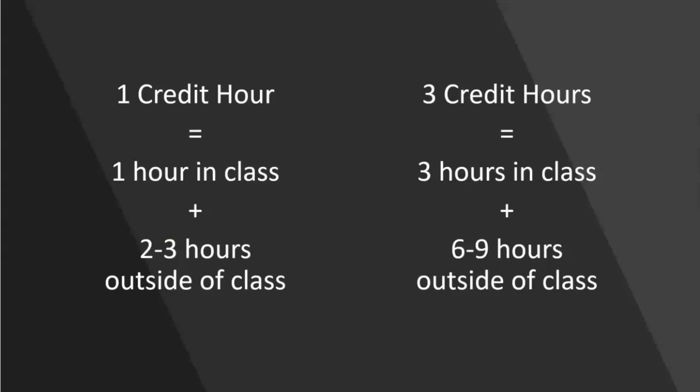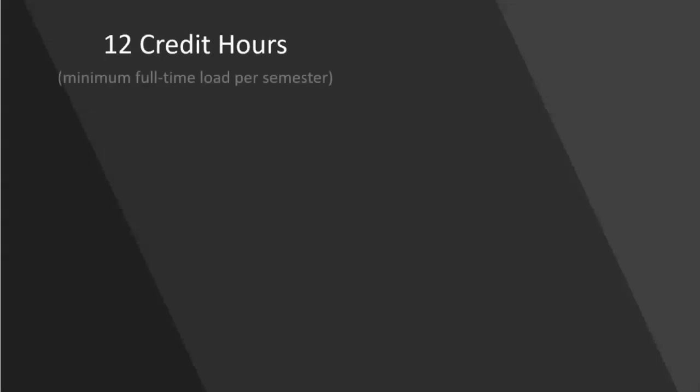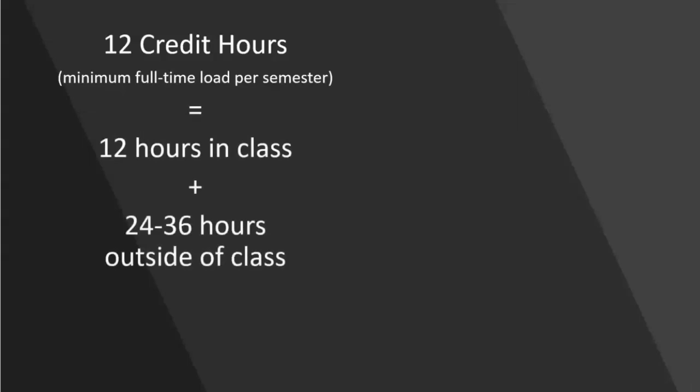Based on this calculation, you could see why it is that 12 credit hours is considered the minimum load for full-time study at a college, because that equals 12 hours of class per week, and 24 to 36 hours outside of class for a total of 36 to 48 hours expected per week on your college classes alone.